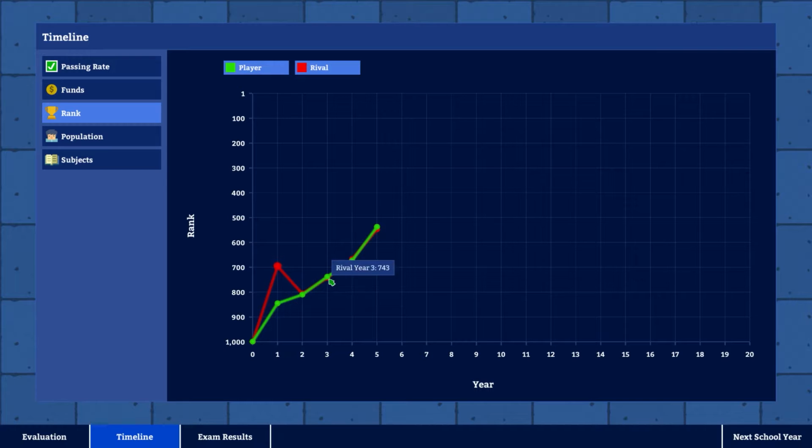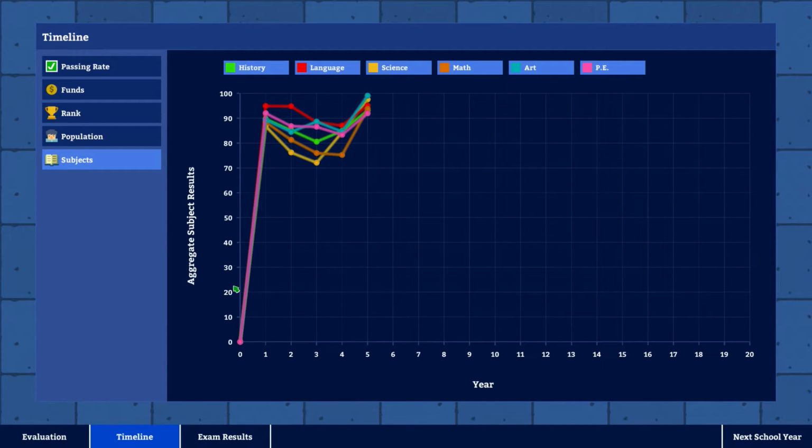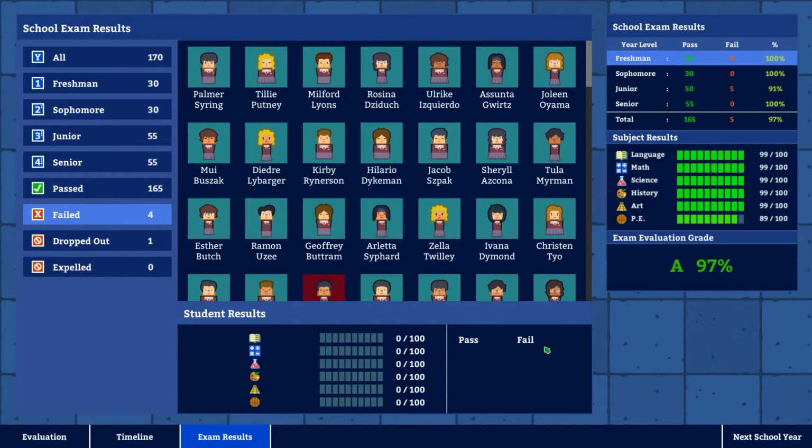Well, it was better there, but then it's starting to go a tiny bit down, but there's not much in it. In terms of population, you can see that actually staff is 37 staff, only 6 teachers, and 170 students. In terms of subjects, it's gone right up there, but we check the exam results and we can see that we've only had 4 failed and 1 dropped out. So that is excellent. Absolutely fantastic.